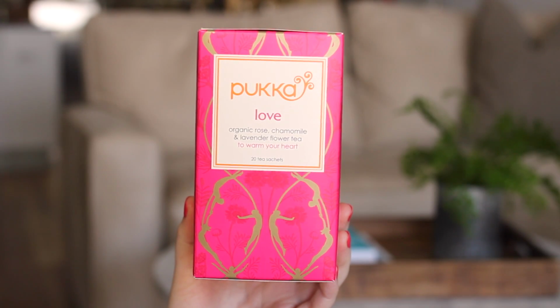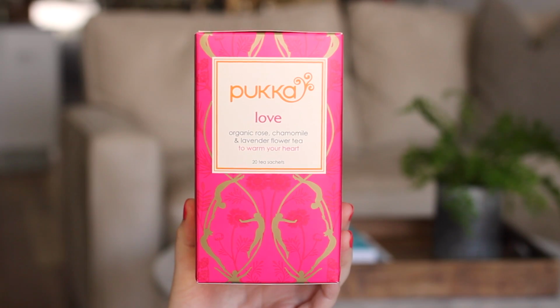Moving on, I have a couple of tea favorites from this last month. And the first one is the Pukka Lova Tea. This has become my new go-to daily favorite herbal tea. It is an organic rose, chamomile, and lavender flower tea. I just found this in my regular grocery store, and this is just so delightful. I love chamomile tea, so I really like the rose and lavender flower addition to the chamomile. I just think it gives it that little something special, and yeah, I just drink this all the time. I'm actually almost done with this box, and I'm gonna have to buy a new one.